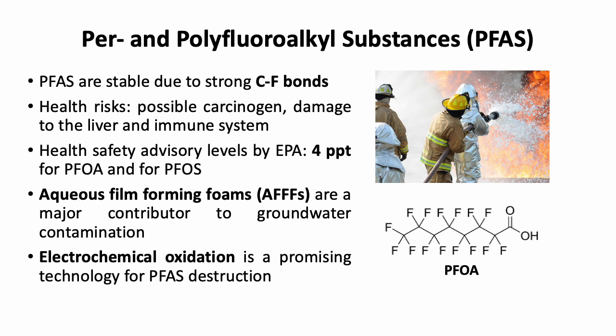As a result of these health concerns, the EPA has set health safety advisory levels of 4 parts per trillion for PFOA and PFOS, which are two of the most common PFAS. The structure for PFOA is shown at the bottom right of the slide. And the EPA is also reviewing other compounds to decide whether health advisory levels or drinking water standards should be imposed. One of the major contributors to contamination of groundwater on DoD sites is the use of aqueous film-forming foams, and these are used in firefighting operations as shown in the image at the top right.